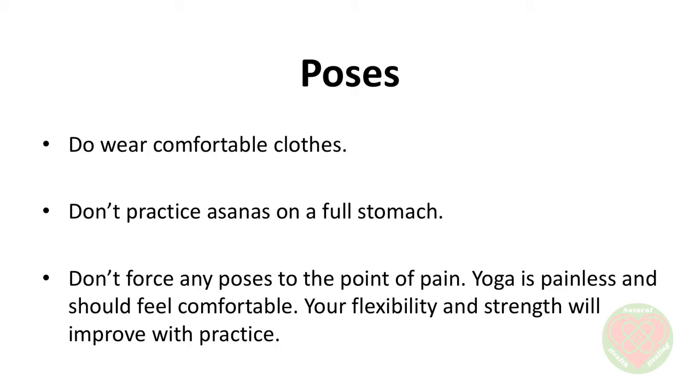Do wear comfortable shoes. Do wear comfortable clothes. Don't practice asanas on a full stomach. Don't force any poses to the point of pain. Yoga is painless and should feel comfortable. Your flexibility and strength will improve with practice.